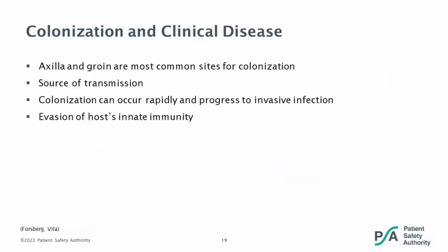Now we're going to move on a little bit and talk about Candida auris in the clinical setting. The axilla and the groin are the highest yield sites for colonization, followed by the nares. Other colonization sites include urine, stool, the vagina, and rectum. And patients with a clinical infection are typically found to be colonized in non-invasive sites as well.